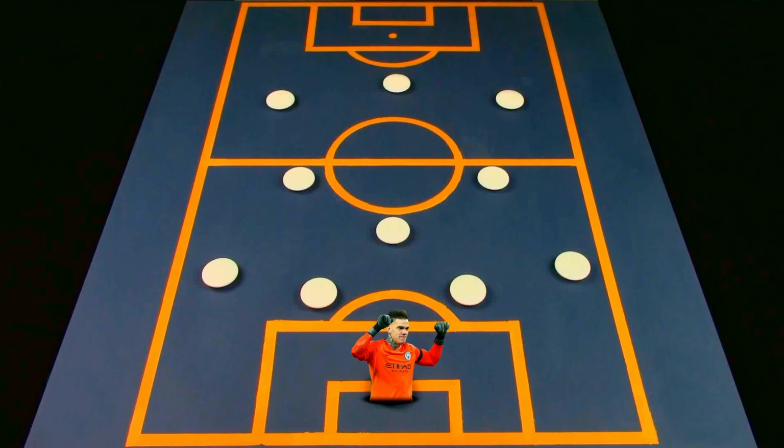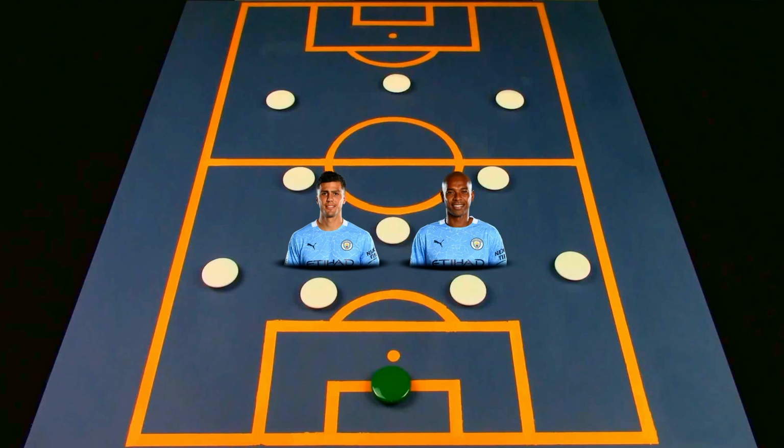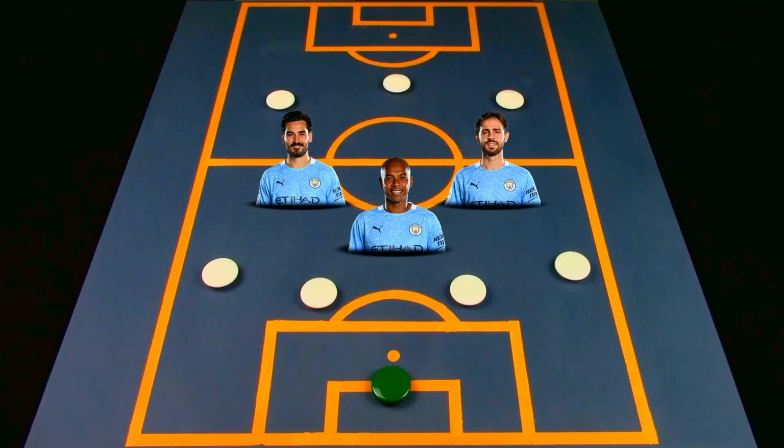Ederson will be in goal, and the back four of Walker, Stones, Diaz and Cancelo looks likely. The only doubt is Cancelo, who will have to battle it out with Zinchenko on the left. Rodrigo and Fernandinho are both in contention for the CDM spot, but my bet is the more defensive-minded Fernandinho will be the starting choice for Guardiola, alongside Gundogan and Bernardo Silva.